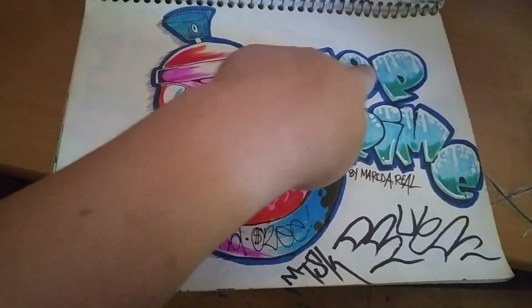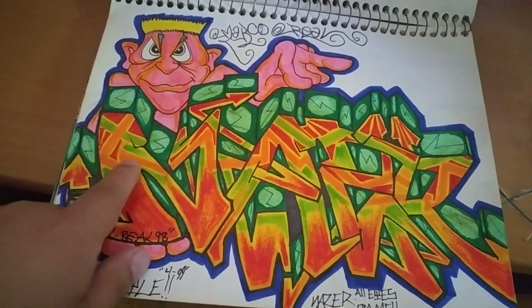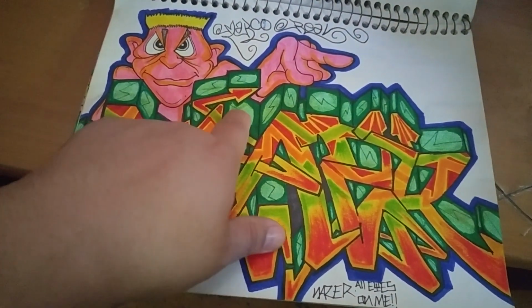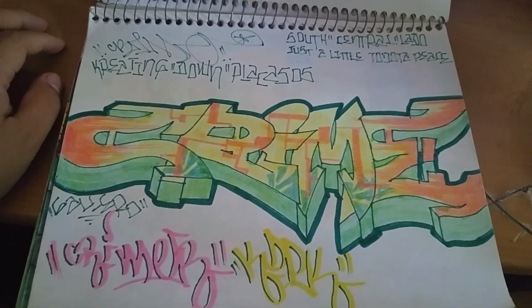Again, more Sharpie right here. This is made basically all Sharpie, except for these parts. It's all Sharpies, except for these. All the inner are all Sharpies. There's Sharpies as well.